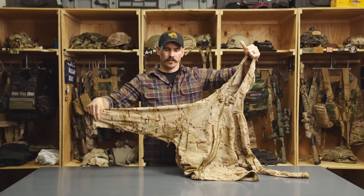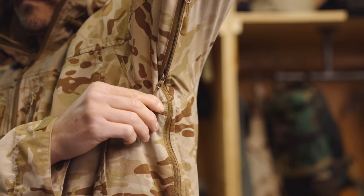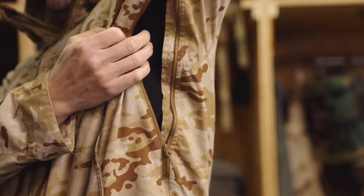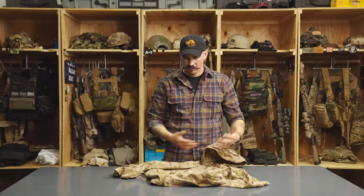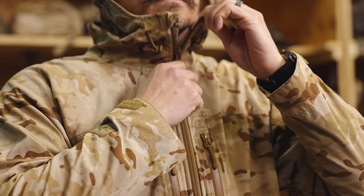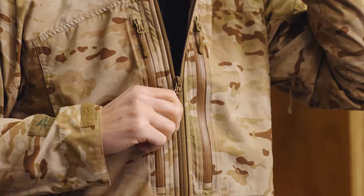Another thing to note about the Windcheater jacket is that you have large pit zips on the sides, which allows for mechanical venting. Another thing to note about that is that you can zip down the center to dump heat as well.